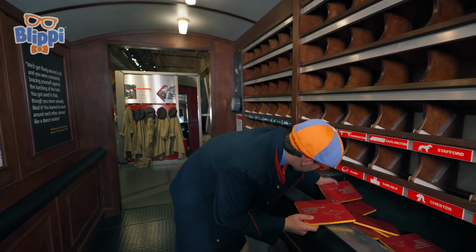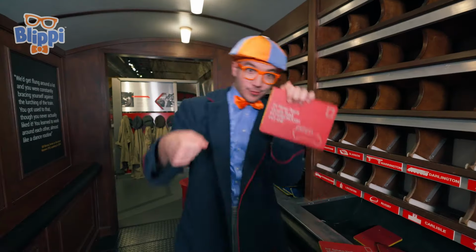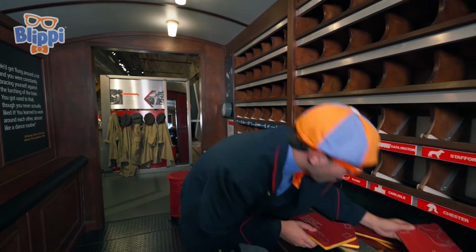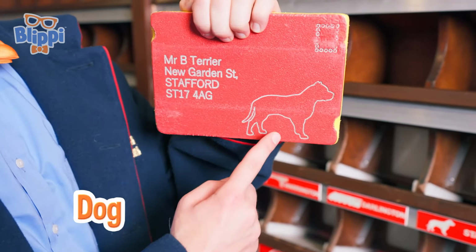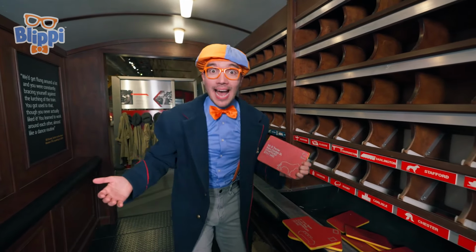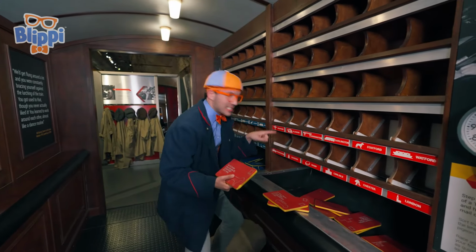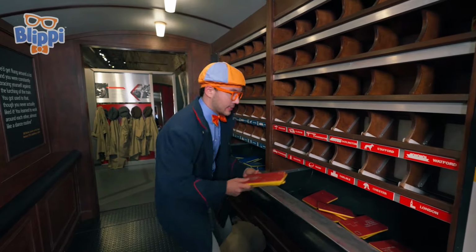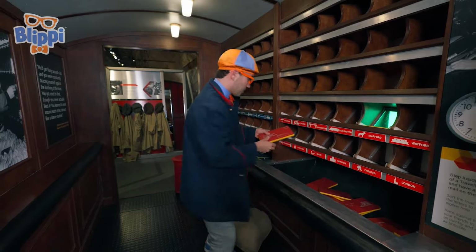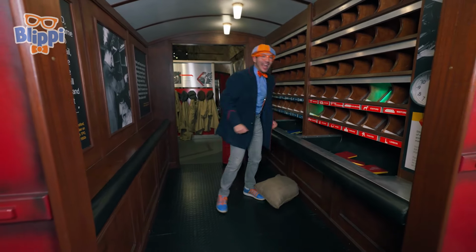Whoa, and check it out. This one has a car. Honk, honk. And this one has a little puppy dog. Oh, hey, I think it's a game. I think we need to sort all these letters into the right spots. Okay, let's do it. Puppy dog and puppy dog. Car and car and airplane and airplane. Yeah.